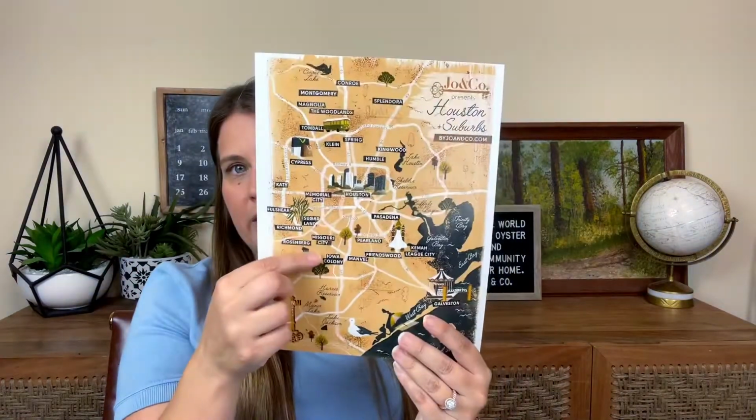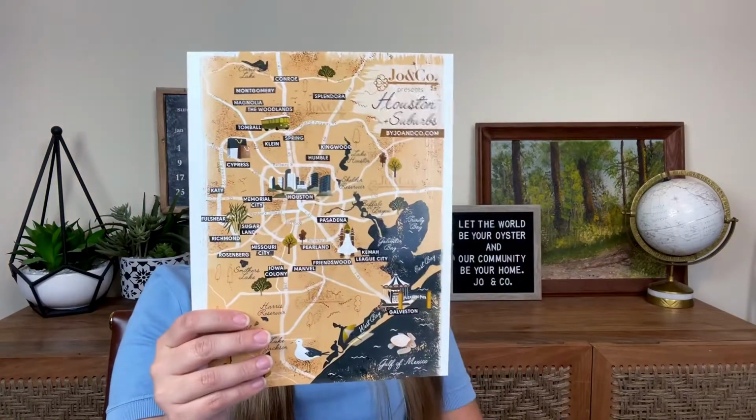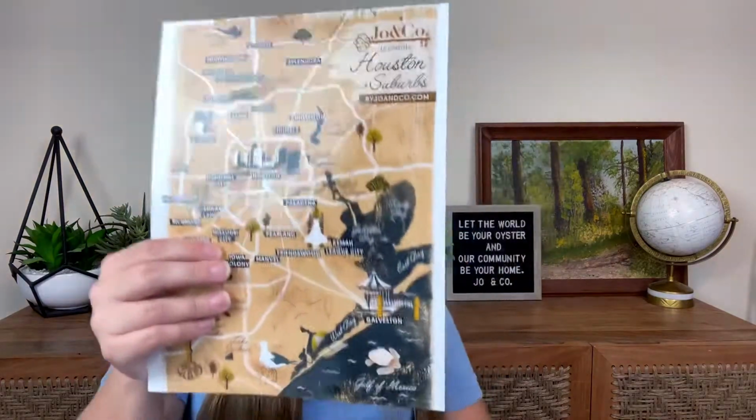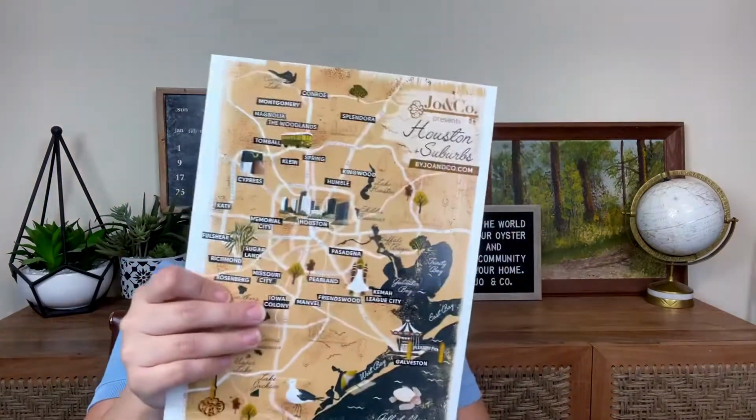And then we have Rosenberg, which is right underneath it. So there's a lot of oil and gas companies over here. And then you also have the Energy Corridor, and you have The Woodlands. So tons of employment options.